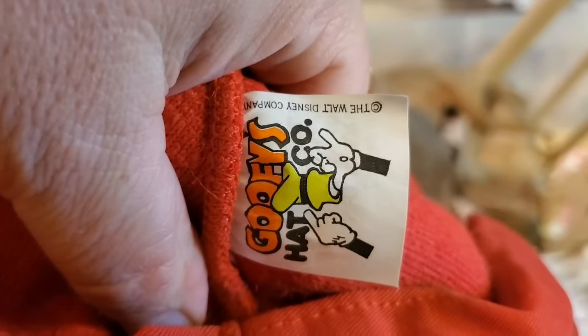And I also got this scarf, which Mom can do as well. I got this Santa Mickey Mouse hat with the Mickey ears. Goofy's Hat Company, Walt Disney Company. Again, I do not see a year on this. But I thought that might sell. And I'll take a photo of that because I'm going to put it on the hat stand.